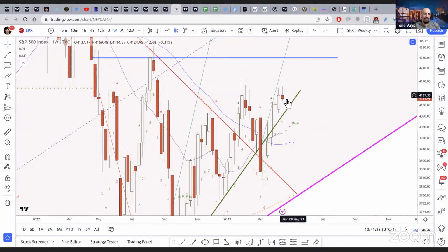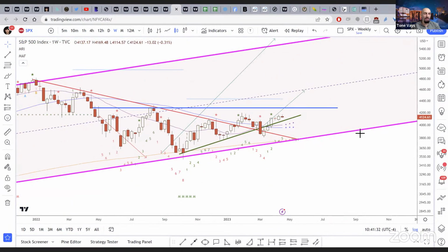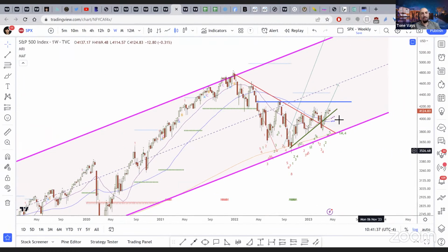S&P, guys, the S&P is not having a good week, and that probably explains what's going on with Bitcoin. Man, I am still very bullish on the stock market. Very bullish on the stock market.